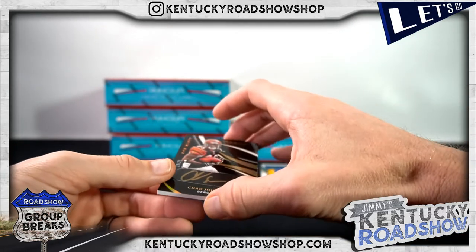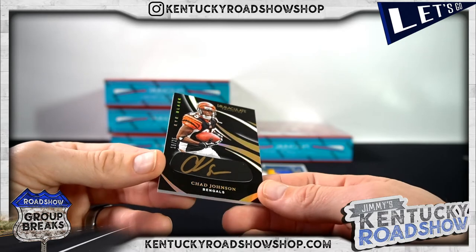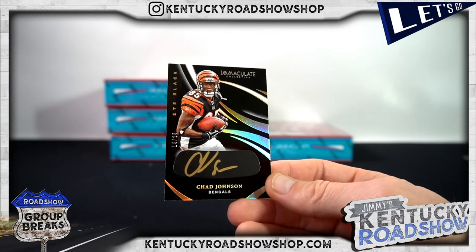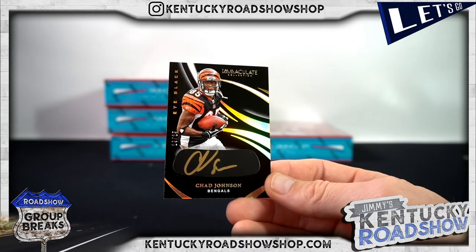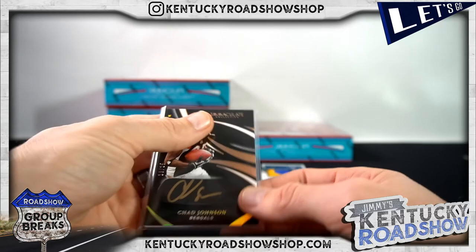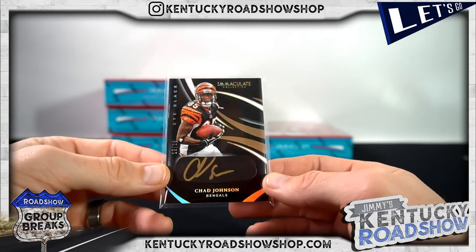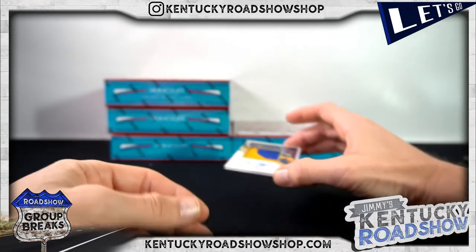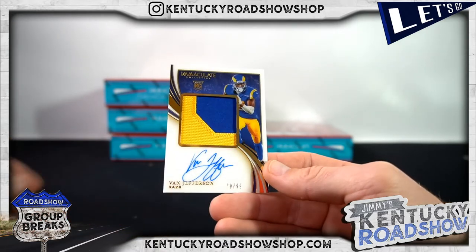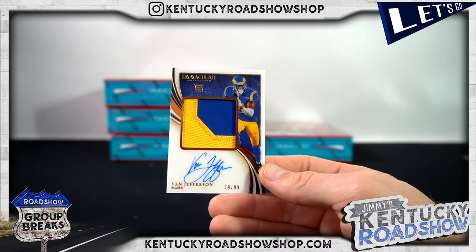Another cool one. We pulled some of him the other night, just silvers, but Chad Johnson, gold ink, eye black auto for the Bengals. Ocho Cinco. That's Grizzlebees. That's cool. Yeah, they did a good job with the eye black cards. You were right. Ooh, Van Jefferson acetate to 99. I think I like Chad Johnson more than most people do. Ballou with the Rams.